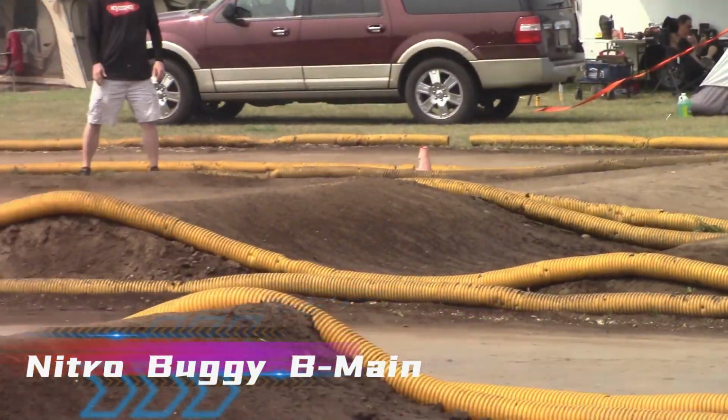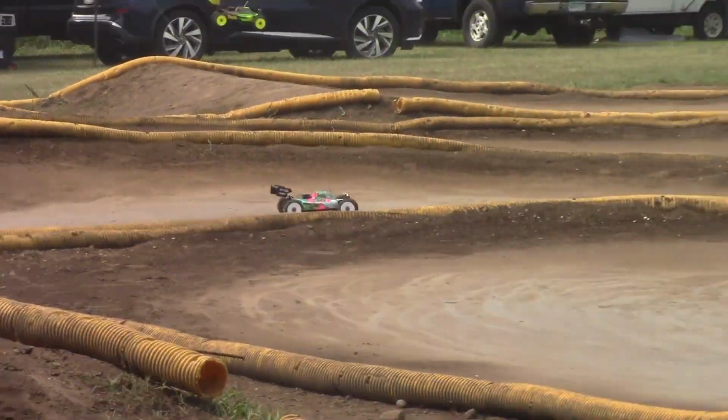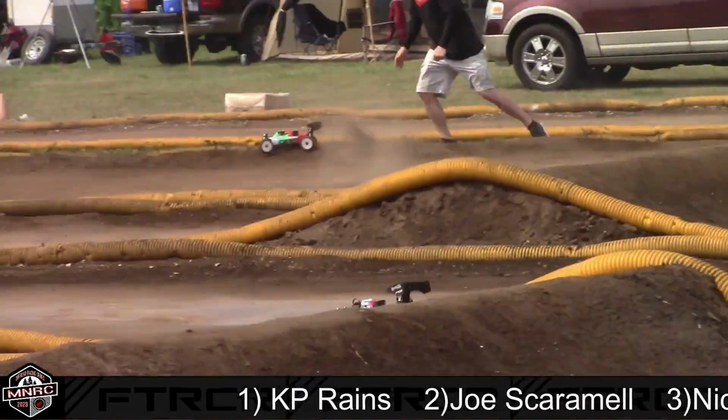The Nitro Buggy B main has started, and KP Rains is the early leader. KP runs a Mugen with an OS engine.